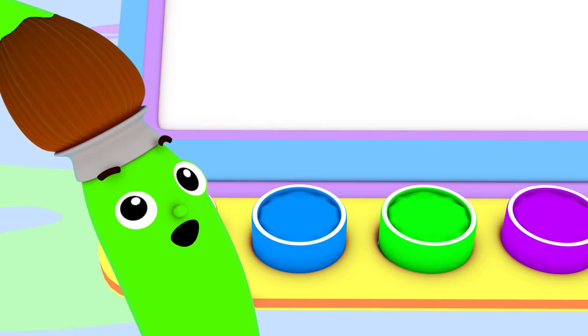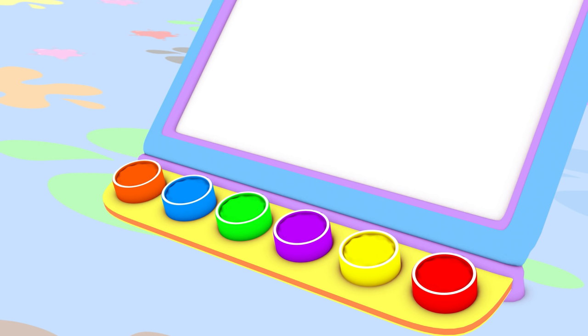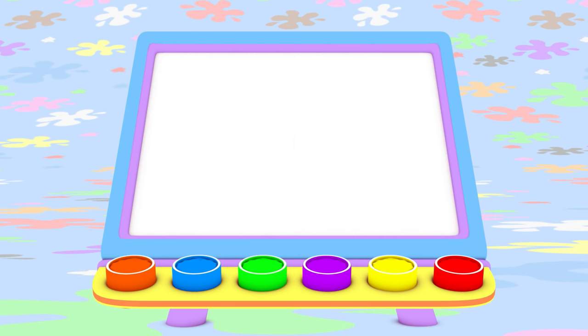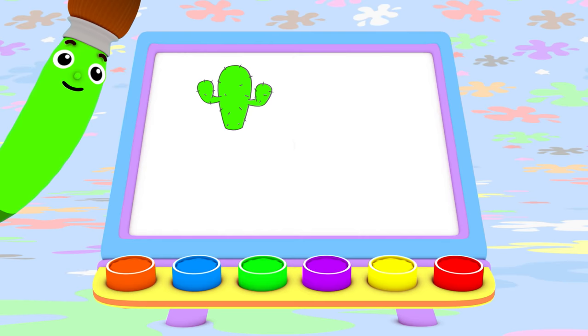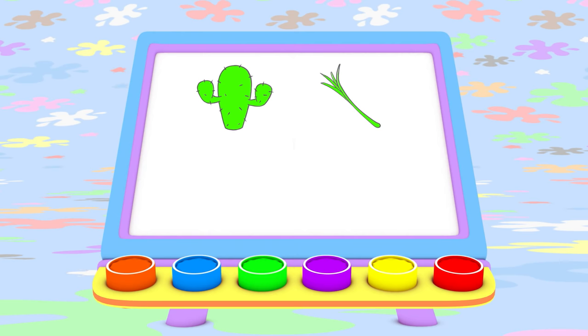Today, I painted with green. I made a prickly green cactus. Green onions. Warm green mittens for winter. And a fancy green party dress. I bet you can find something green to paint today, too.